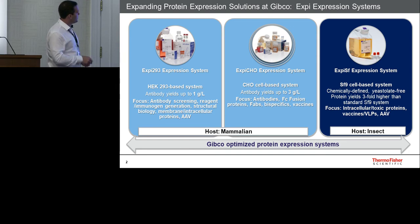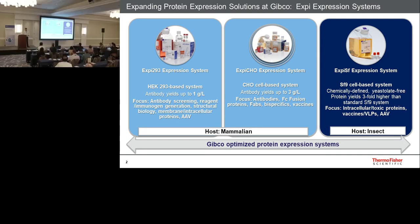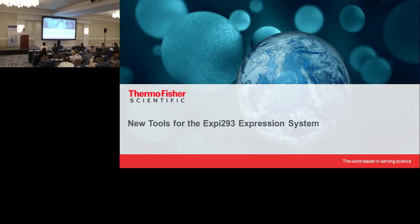And so for the insect system, there is a play for intracellular proteins that are toxic to mammalian cells, as well as vaccines, VLPs, and also for large-scale AAV production. Insect cells, SF9s, are quite popular today as well.